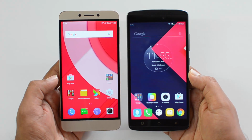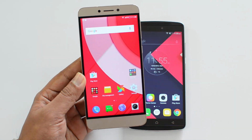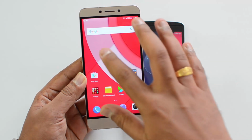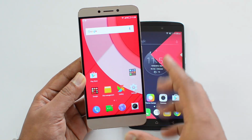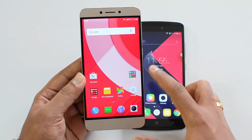Now let's move on to the software and performance. First up, let's see the software and performance of the Le 1s. This runs Android 5.0 Lollipop with a custom EUI. When you check out the UI, you can see that this is a completely different experience when you compare with the stock Android experience.